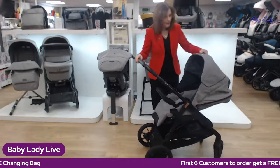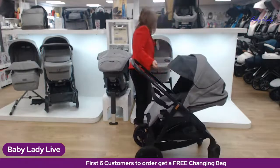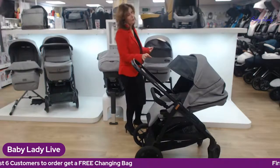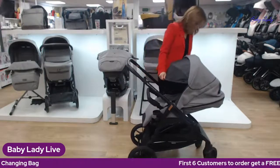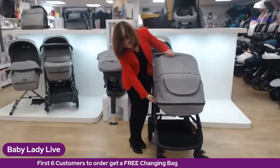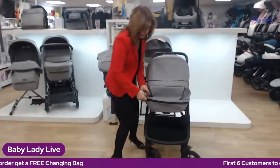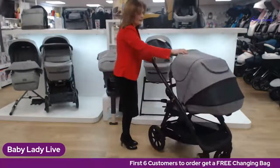Now our hood on this has got a pull-out visor. Actually, I forgot to show you that one on the Carrycot as well. There's so many features for this. It's impossible to remember them every time I do them. So you've got this gorgeous pull-out visor. And we've also got an extendable panel so that you can make your hood bigger on here. It's just got a zip here. You can undo really cleverly like this. And you can see how big.